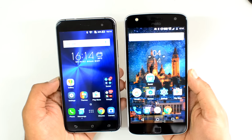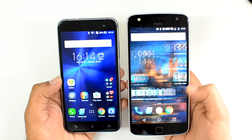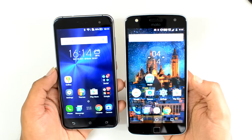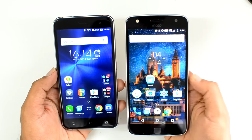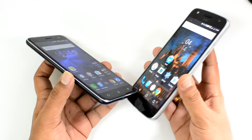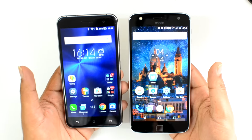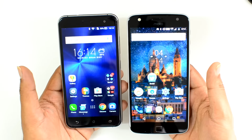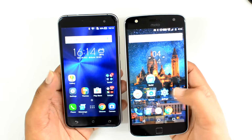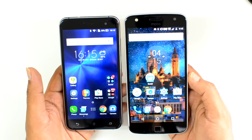Now both the phones support 1080p Full HD display, that's a 1080p resolution, and the display quality is really vibrant and colorful on both these devices. While the ASUS Zenfone 3 comes with an IPS LCD panel, it's an AMOLED panel on the Moto Z Play. Now while both these devices have great viewing angles and overall color quality also looks better, we would say the ASUS Zenfone 3 has a slightly better display because it is smaller in size, so the pixel density is higher than the Moto Z Play. So both these devices have quite good displays. We would give it to the ASUS Zenfone 3 in terms of the display quality.